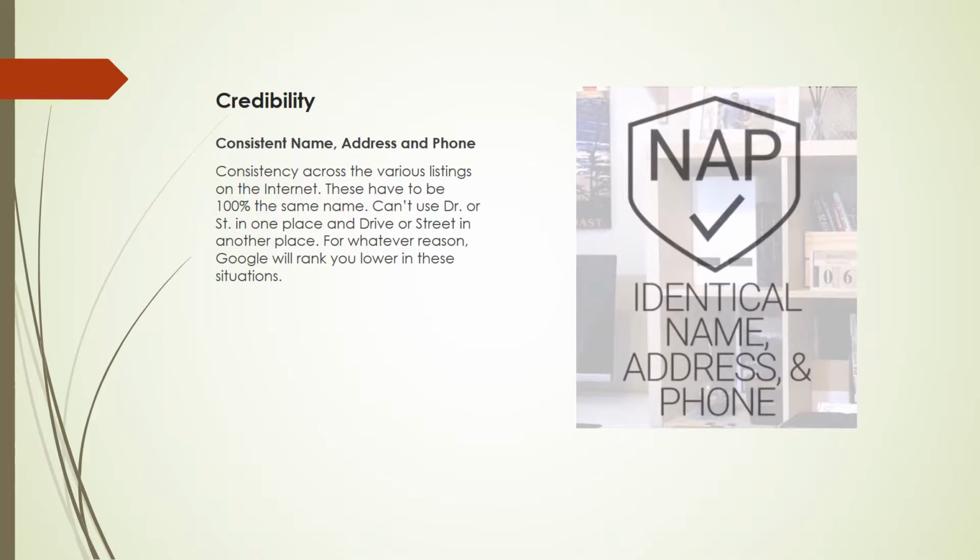And these inconsistencies can be the difference between DR period and DRIVE, or ST period and STREET. You want to be sure that whatever you put in one place is carried across every place. You can type these into a Word document and copy and paste them across all the different directories or maps that you claim, so that you have the same name, address, and phone number everywhere on the internet.